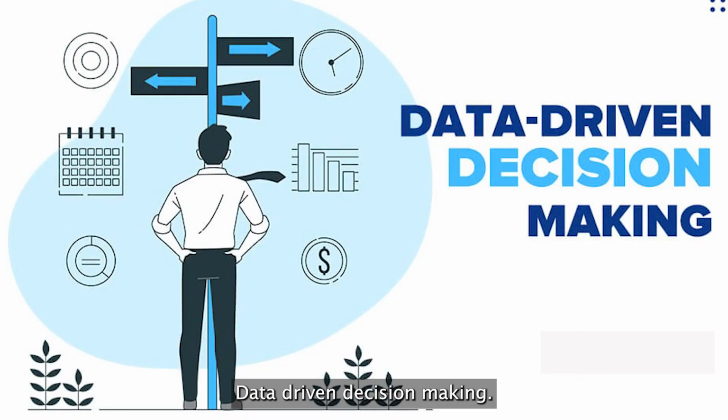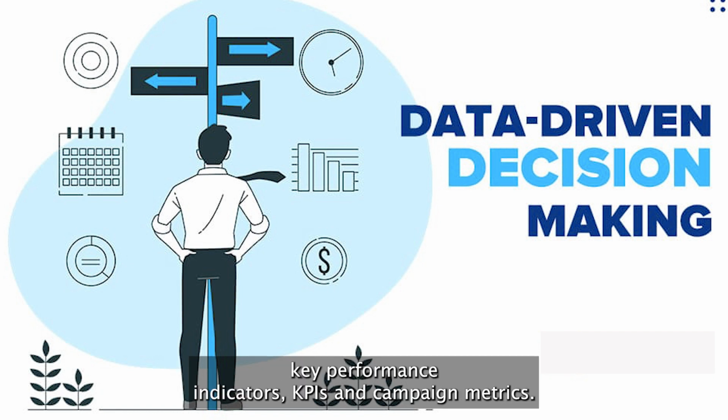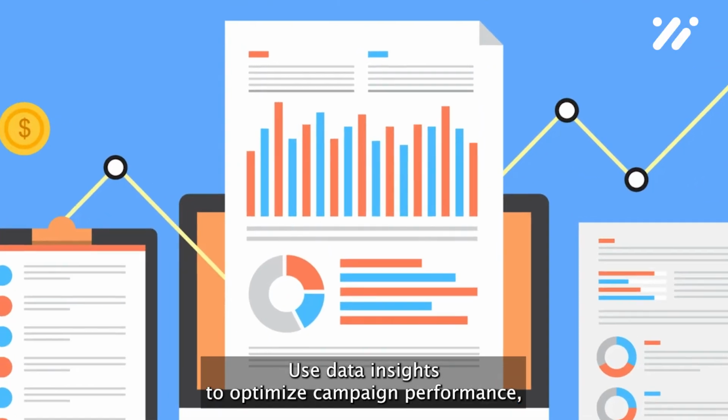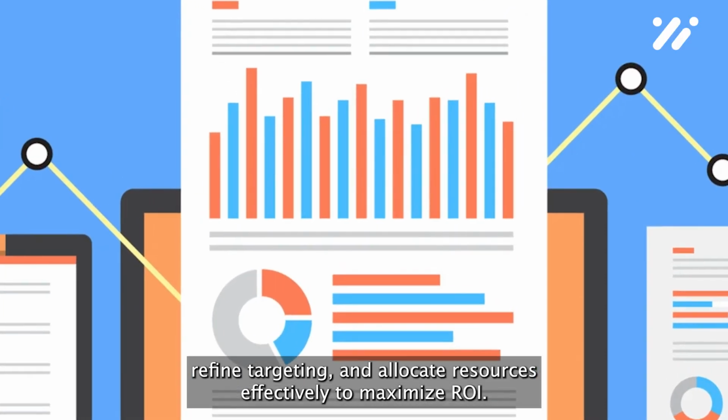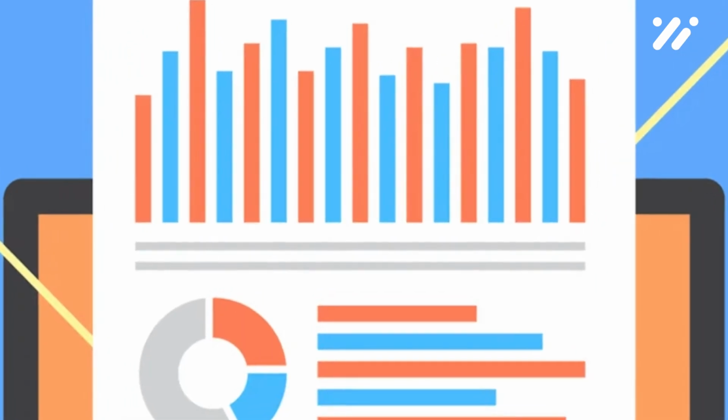Data-driven decision-making. Utilize data analytics and measurement tools to track and analyze key performance indicators, KPIs, and campaign metrics. Use data insights to optimize campaign performance, refine targeting, and allocate resources effectively to maximize ROI.